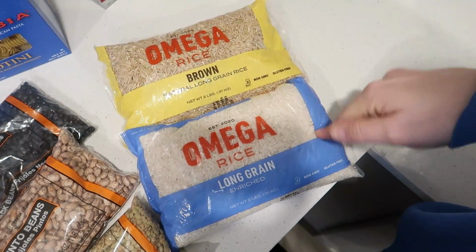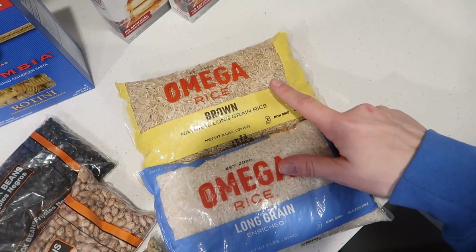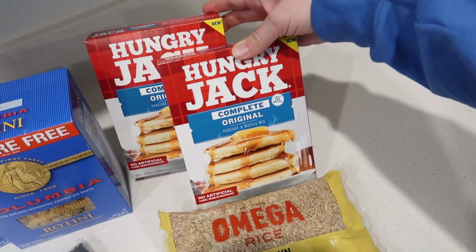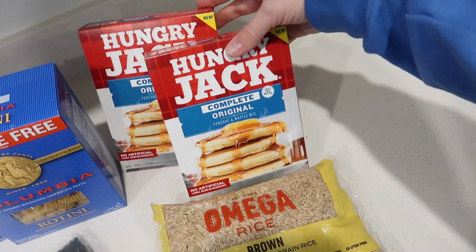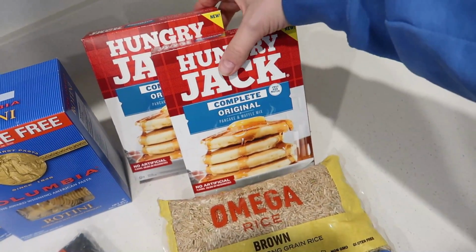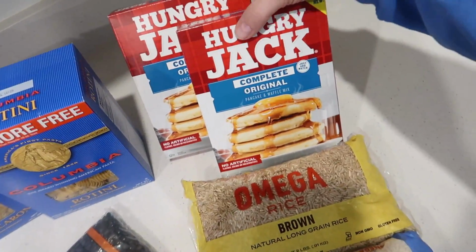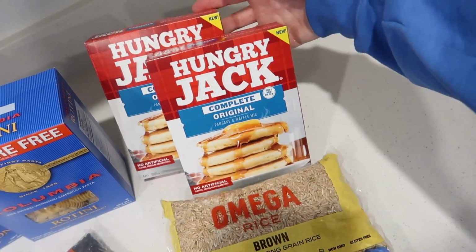I got one 2-pound bag of the white long grain and one 2-pound bag of the brown. Personally, I don't keep flour as an emergency item because, again, if we're in a state of emergency, I'm probably not gonna be able to cook in my oven or on my stovetop. So I got these instead. I think this is so easy because you can make so many different things with either biscuit mix or pancake mix, and it just adds some variety. But this is also something that stays a long time on the shelf, and again, it's just variety.